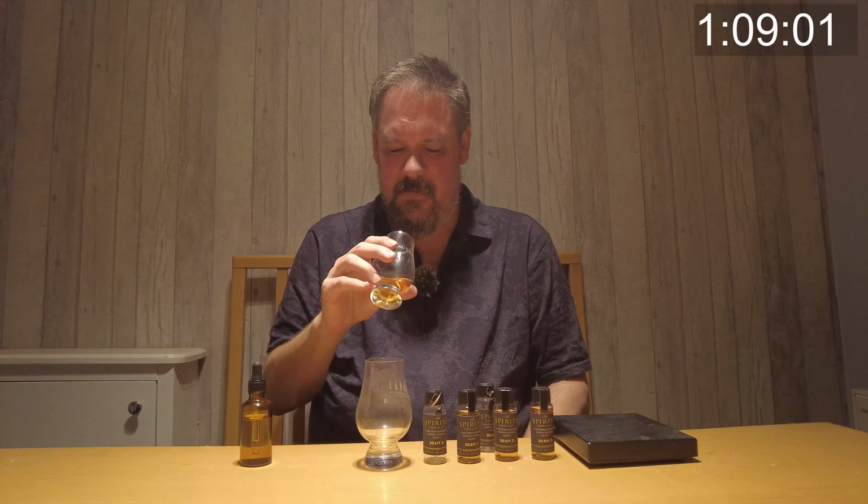That honey note is really lovely. I wasn't expecting that. I was thinking there would be a lot more sherry character to this, but there's even a bit of earth and a bit of soil as well in the background. Touch herbal. I'm not sure what this is. I was maybe thinking Ardnamurchan, but it doesn't have any peat to it, and I haven't drunk that much Ardnamurchan to be able to identify if this is Ardnamurchan. There's definitely a little bit of soil.